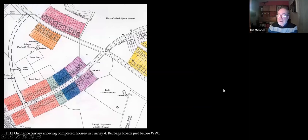And here we are coming up towards World War I. This is the 1911 Norton survey marked up. You can see here are the houses. Here's Bendel. Here's a bit of Williams. Here's McNeil. Here's a bit more of Williams. We're not worried about Burbage Road or any of those. And you can see there's the big space here, Farrow's Bank Sports Ground. There's a gap here, gap here, gap here, Telstaff Athletic Ground. So this is really as far as they got before 1914.